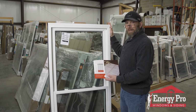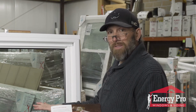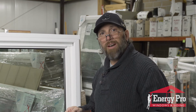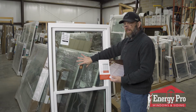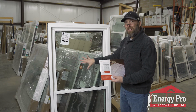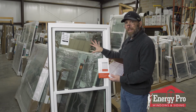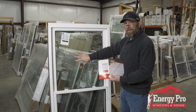This particular window comes with a lifetime warranty on everything. And the importance of that, in another video that we talked about being able to tell when your windows need to be replaced, and one of those is that your windows are cloudy or they have condensation in between the panes of glass. That's your argon fill. This particular window comes with a lifetime warranty on that IG unit, meaning in 10 years or 20 years, if you start seeing that condensation or that cloudiness, that will be replaced for lifetime, absolutely free.